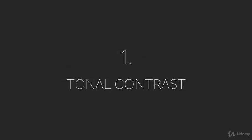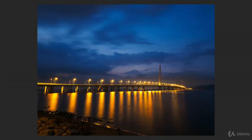First, we have tonal contrast. It can create a really compelling dynamic to include contrast of two tones. For instance, cool and warm is something you often see in films, particularly a strong contrast between blues and yellows.